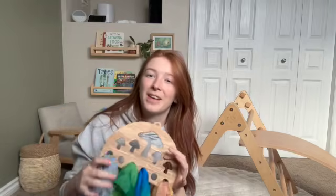Eventually, I do want to add to our collection of Sarah's Silks, but of course they're a little bit pricey, so they will be for Christmas, birthdays, special events, things like that. But yeah, we started with those.